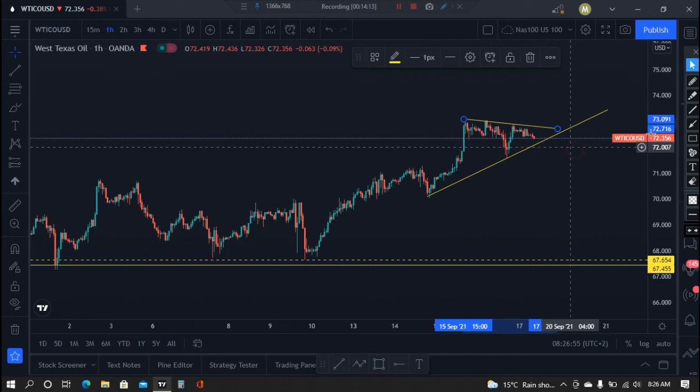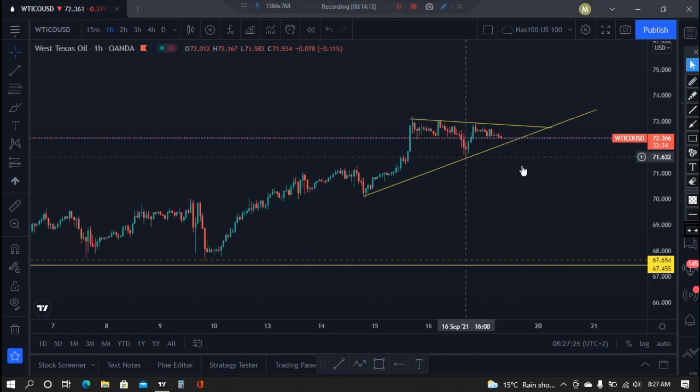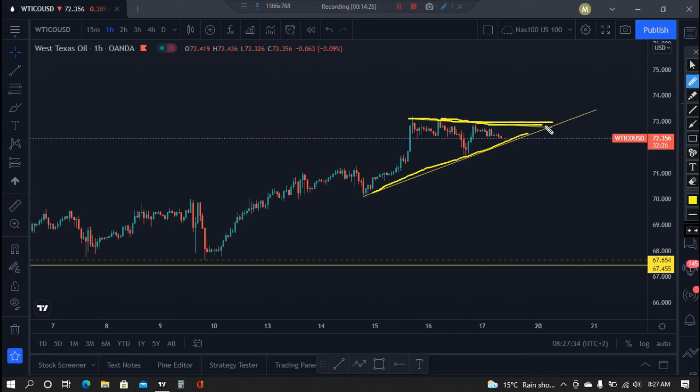Where you can say something like this, okay, maybe you can just buy, because this one is not really clear. You see this, it's sort of a resistance. You can say I'll buy if this area is broken, something like that. But I would like for people just to wait, guys, because this is a bit high.